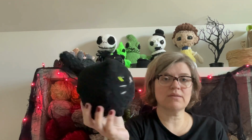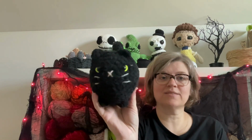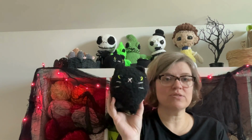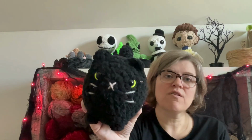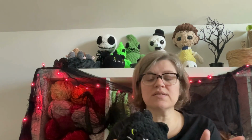But I mean, what is more Halloween than a black cat? Every witch needs her familiar. But this, you know, easy pattern, you can do a lot of different colors. For Halloween, obviously, I'm gonna just make a bunch of black ones for my next market and see how they do. But it's a fun pattern, it's easy, and it works up super quick.